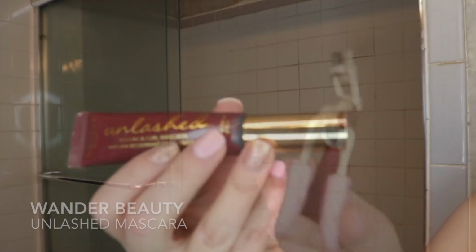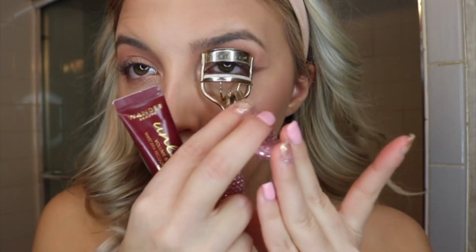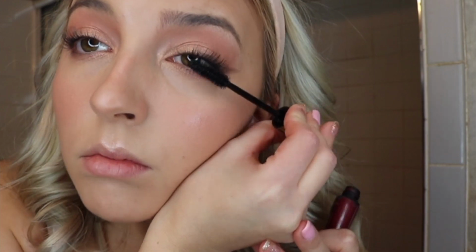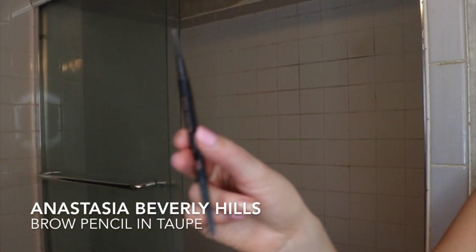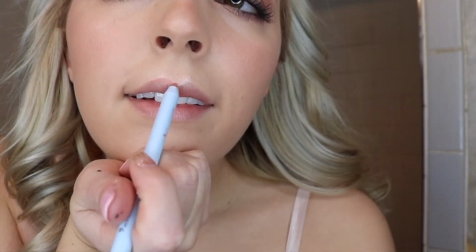Next I'm taking my Wander Beauty Unlashed mascara and my Kiss eyelash curler, one of my two favorite things, and I am stacking on that mascara because their lashes are gorgeous. And I really didn't want to use fake ones because I thought it would take away from the natural look. Now I'm using my Anastasia Beverly Hills brow pencil and doing that off camera real quick.